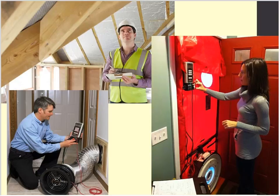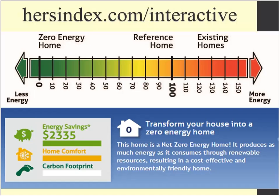So that is one of the second value adds to these energy efficiency professionals, is coming in, doing the model, and then coming in and inspecting it during the design and construction phase. At the end, what they're going to do is, based on their findings, they're going to update the model. And if things have changed, it might be in your favor, it might not be, but they're going to update the energy model and tell you where your final energy usage is at.